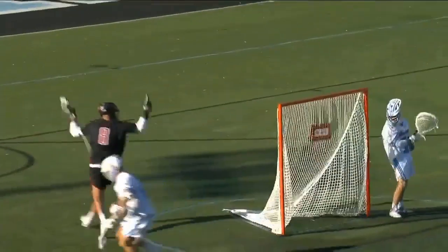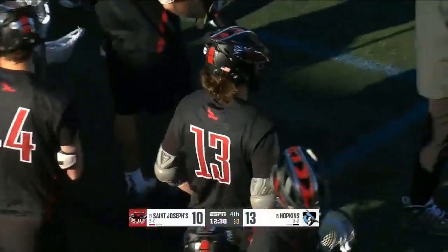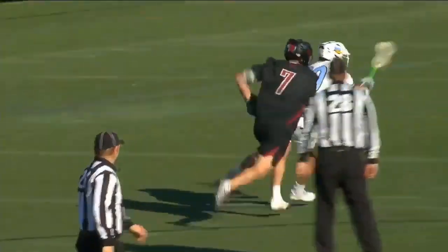He's a playmaker. Leans in. He's going to own every physical matchup. The double team's just not there, and he shoots through the defender. 6'4", 230 pounds, has its benefits on the lacrosse field. That is a hefty lacrosse player.